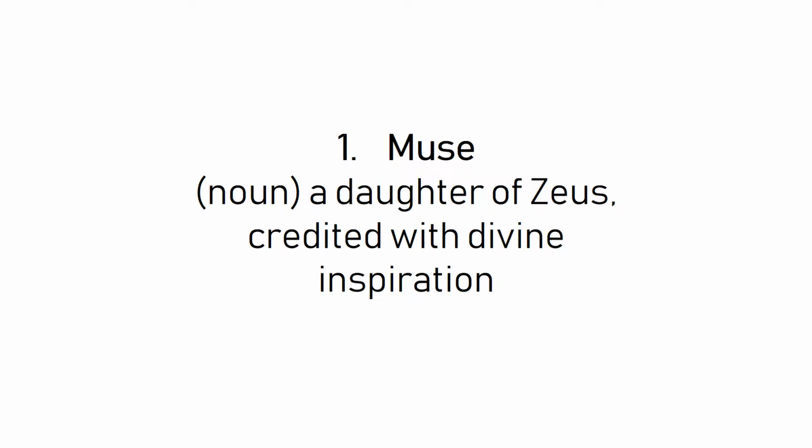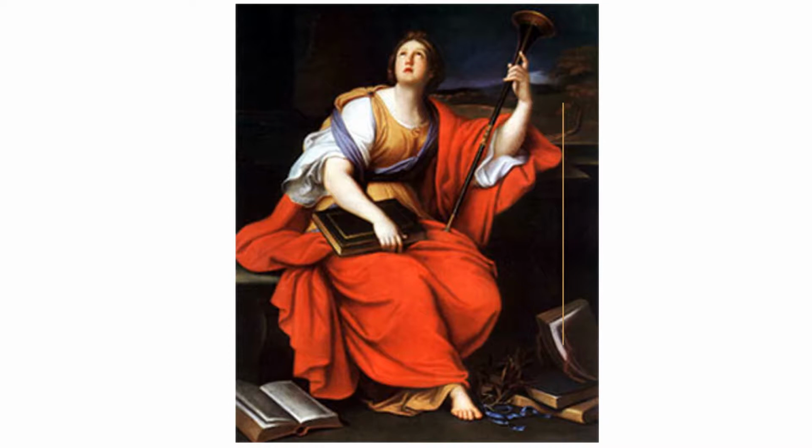Muse is a noun. Muse is a daughter of Zeus, credited with divine inspiration. So a muse is someone that inspires. And in the Odyssey, the narrator calls on the muse to give him some inspiration for telling the story. I chose this picture because this is one of the 9 Greek muses, Clio. Clio is the muse of history, and in Greek, Clio or Kleos means heroic acts, and we know that the Odyssey is an epic poem about an epic hero.